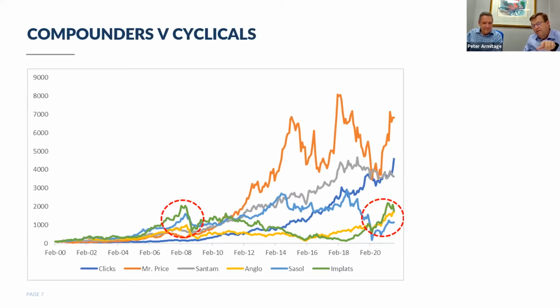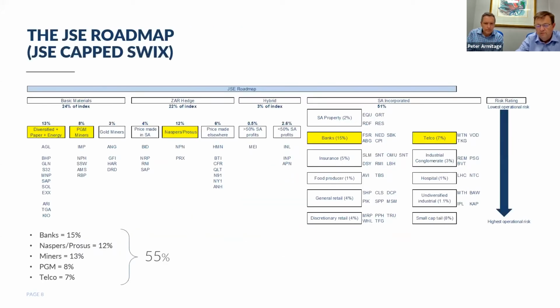I think also, these shares tend to be the ones that the foreigners buy into, because when they take exposure to a territory, they want the critical mass players. They want companies that don't have to worry too much. They know that there's a good management team and a business model where they don't have to be on the ground being close to the business. So, that's why you tend to see the likes of Clicks and Mr Price trading at pretty healthy multiples relative to the rest of the market.